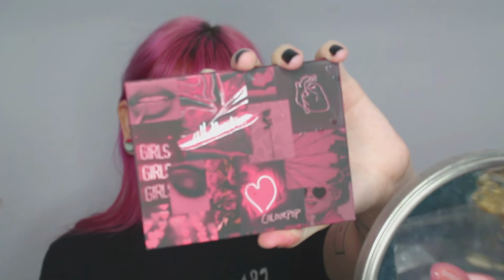All right, so now that the base is done, we can move on to eyes. Like I said, today I have the new ColourPop Valentine's Day collection. The packaging is so cute. I really, really like it. It's definitely up my alley for aesthetic. Some of it is a very soft matte, and then other parts are like a patent, a shiny plastic type thing. I don't really know how to explain it.